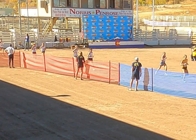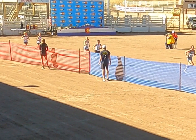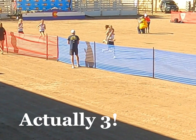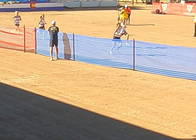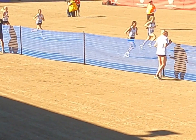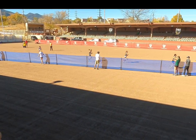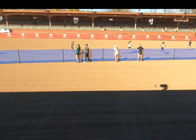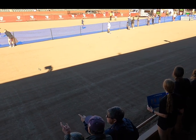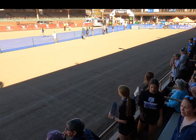Now here she is entering the stadium. Now she's the girl passing the spectator on the left. She's already taken two girls just at the stadium entrance, but she's left herself a bit more work to do. But look at the forward lean. I'm loving the forward lean. Solid arm drive. Now look at her chop down this gap. But at a full gallop, she not only closes the gap, but passes. Yeah, baby. Great job.